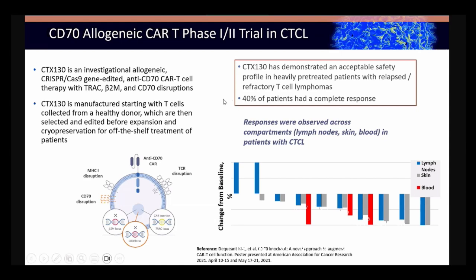So this is a trial that we had open at Yale, and this trial was of interest for this audience because it was specifically for patients with cutaneous T-cell lymphoma. And so we treated a number of patients. We were one of 7 or 8 sites in the country. And we showed that 40% of patients had a complete response to this therapy. And in CTCL patients, they responded in the lymph nodes, the skin, and the blood.